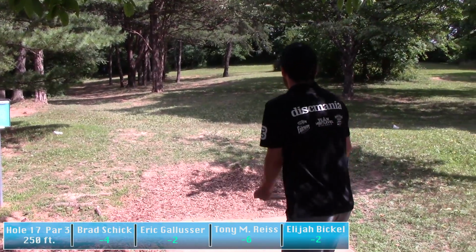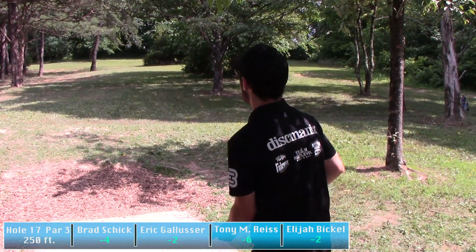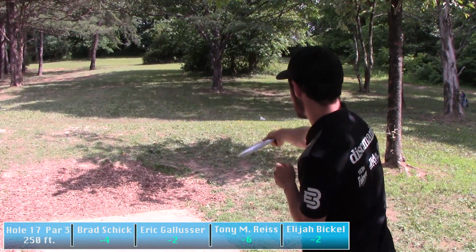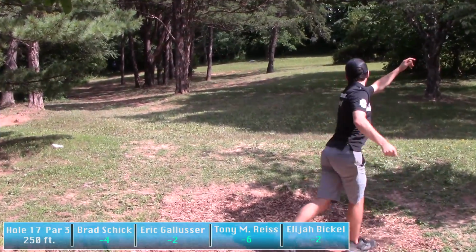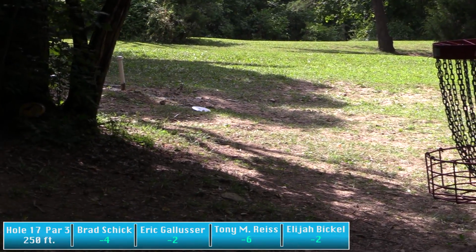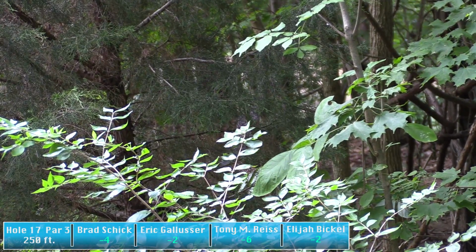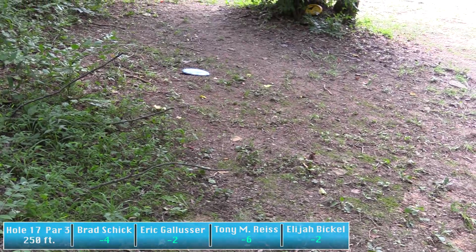And I'm guessing Elijah's going to go for... Oh, looks like he's looking at the hyzer shot, actually. The ground's firm enough right here, and the grass is not too shaggy. You might be able to get a decent skip. Looks like a mid-range. Oh, yeah, no putt. That was actually going really good and just hit near the short pin. But he'll be circle's edge, looking downhill at it.